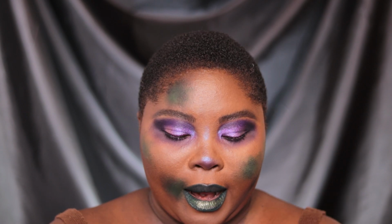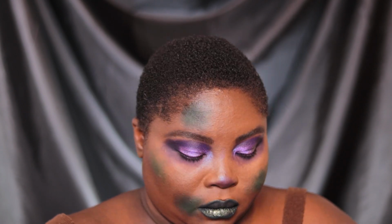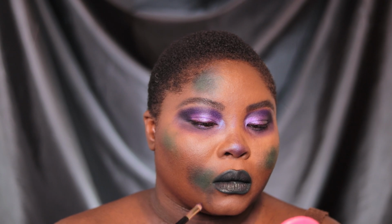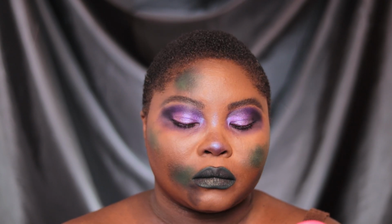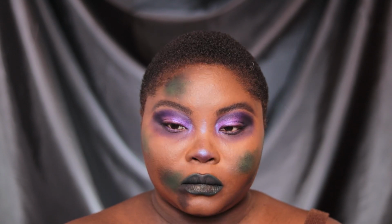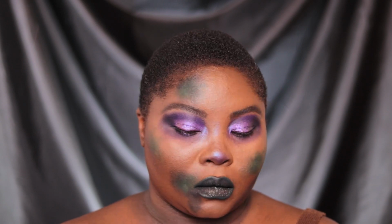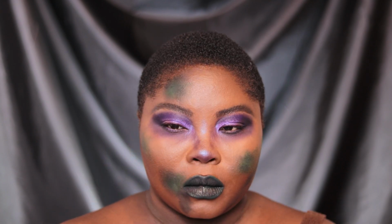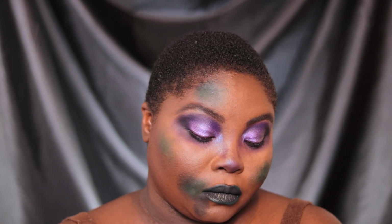So here's where I go in with a shimmer eyeshadow. I wanted to give a nice effect, but they just were not bright enough. I needed a really nice bright green. I should have mixed that green with a yellow. That would have given it the color of green that I was looking for. Anyway, I just wanted to smudge the purple I had on and make it a little more grungy. That was the look I was going for.